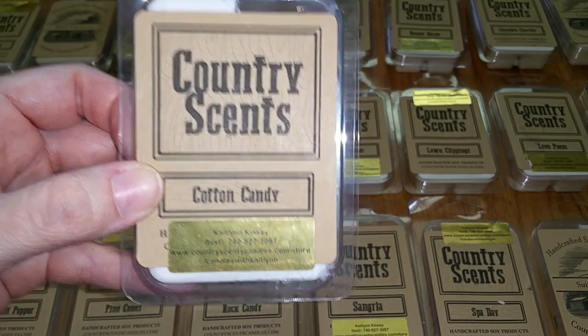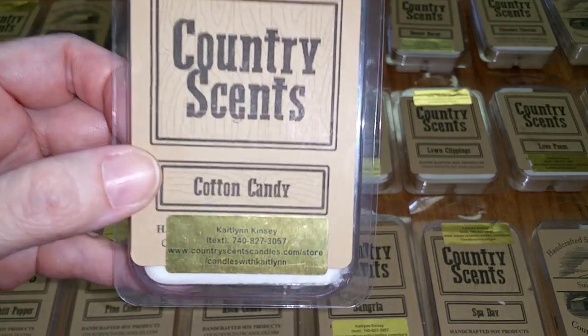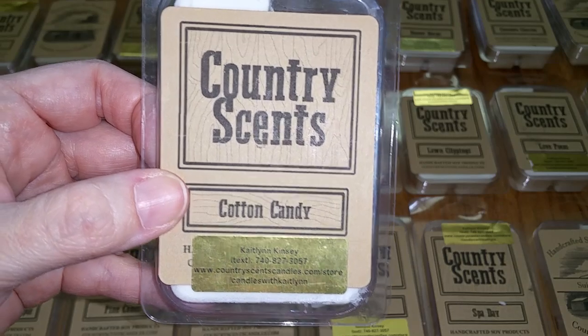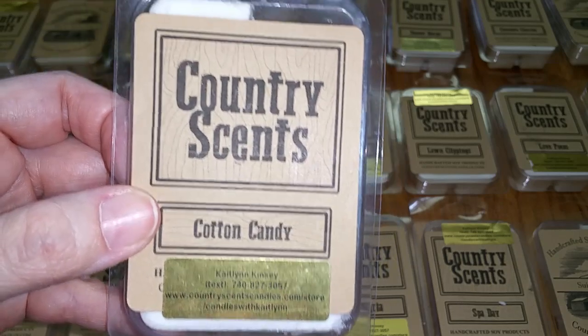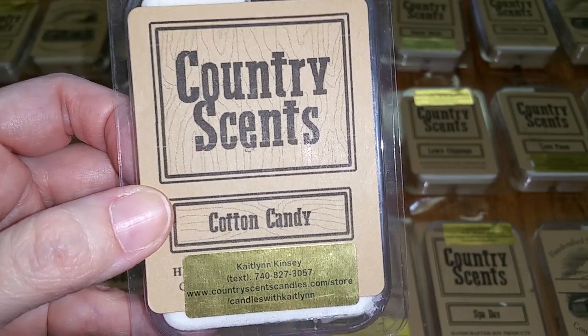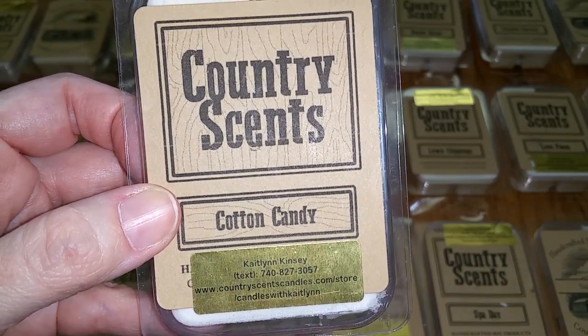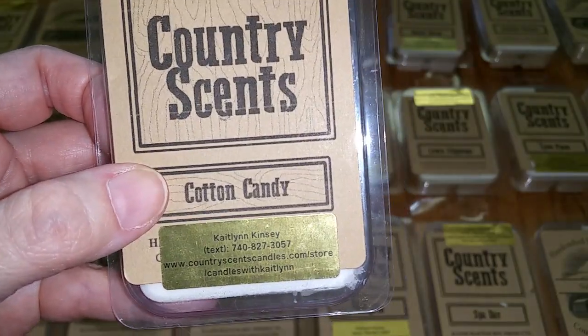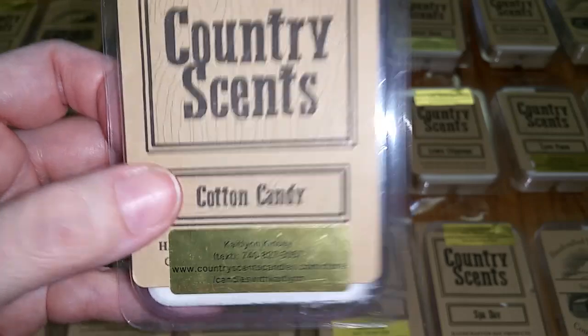This is cotton candy. It's a sugary, sweet, fruity scent with fake strawberry, but not in a bad way, and a hint of raspberry, as well as a slightly caramelized spun sugar note. It's not as caramelized as actual cotton candy, but it's close. This is a fantastic scent. Throw is strong, 4 out of 5. This is a definite keeper.